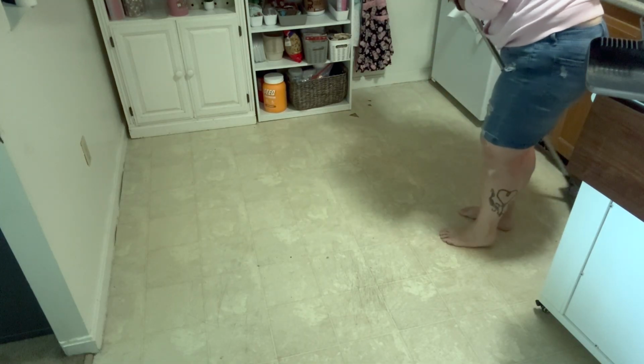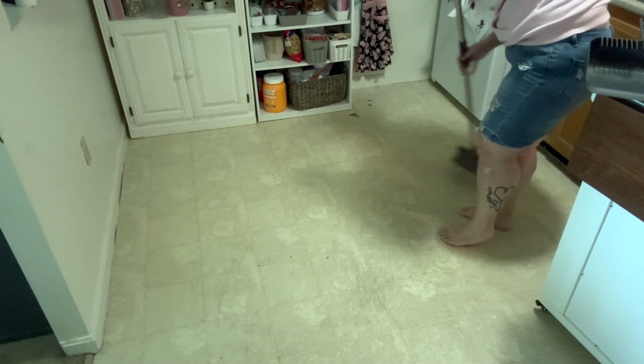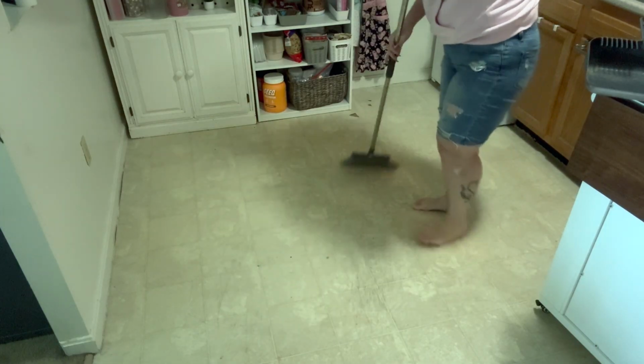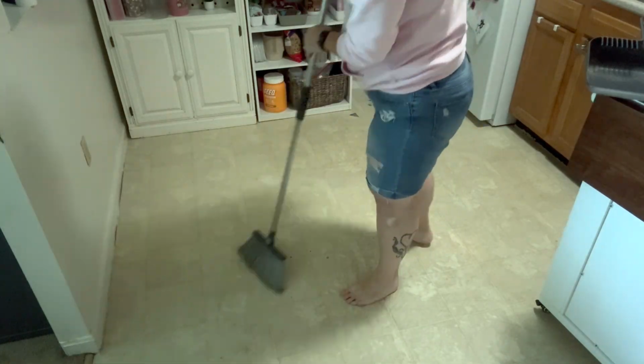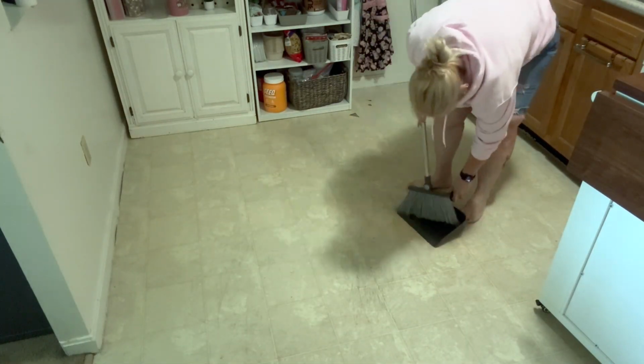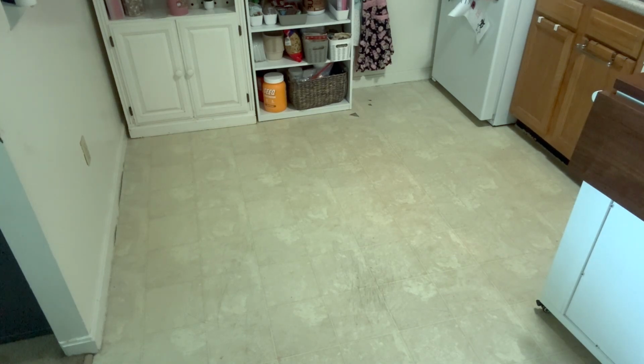And I want to make sure that our home is not like spotless, not like, I mean, you could eat off the floor, that's how clean our apartment is, but I want it to be clean so we don't have an issue with living in it every day.